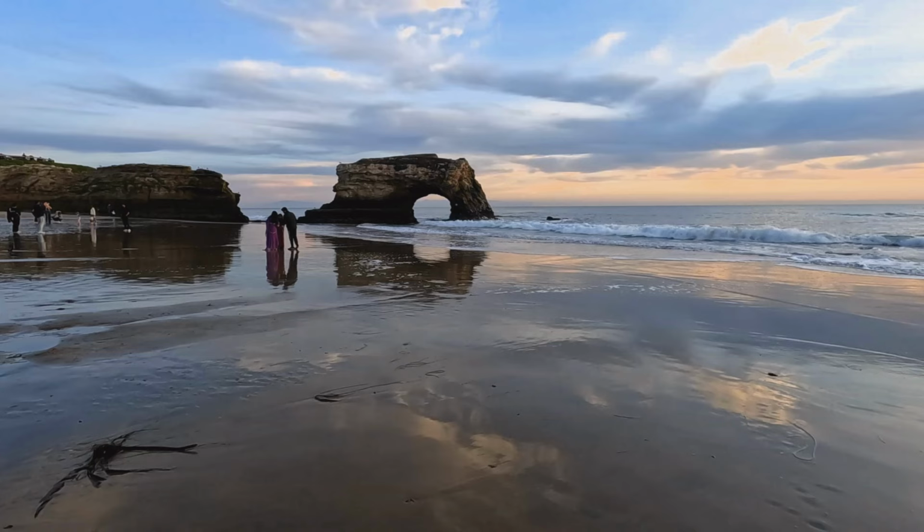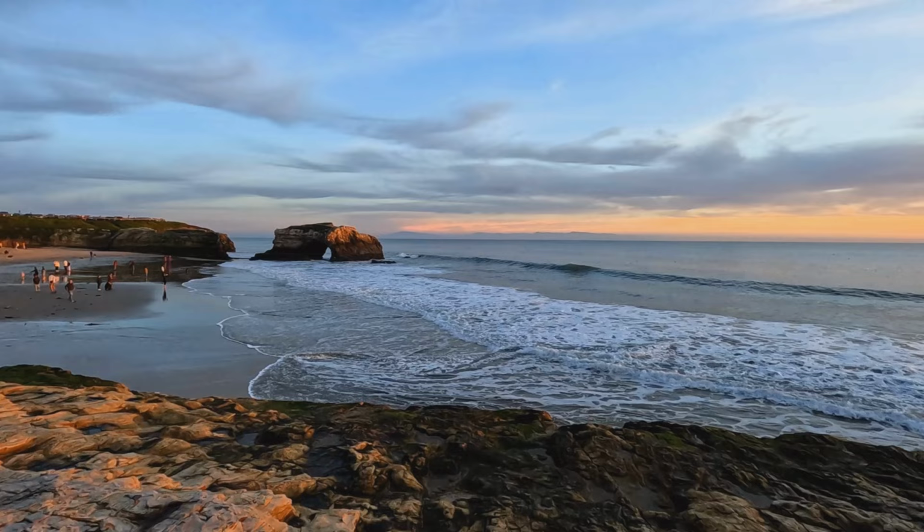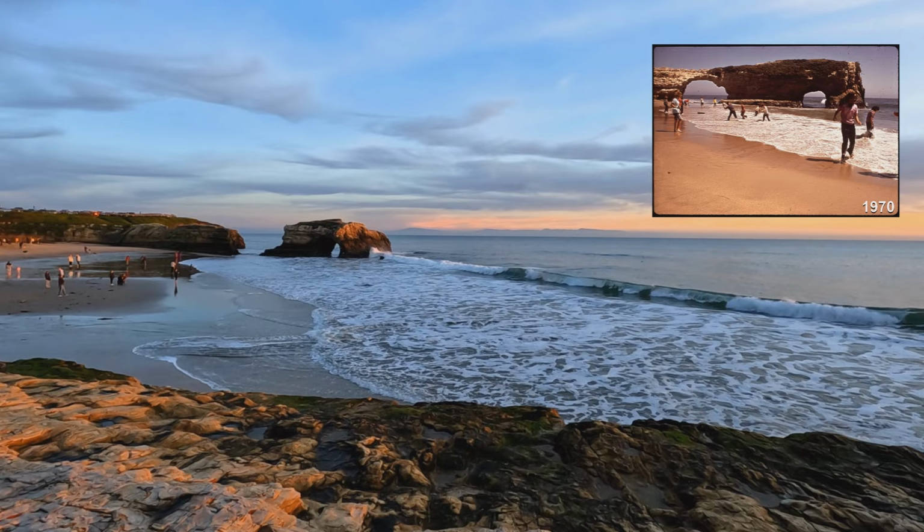The middle arch that you see today is also in danger of collapsing. At one time, visitors were permitted to climb, walk, and even drive onto the bridges. But now, the arch is closed to all public access.